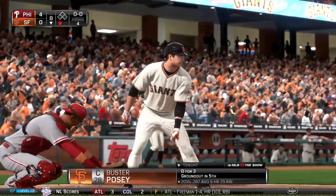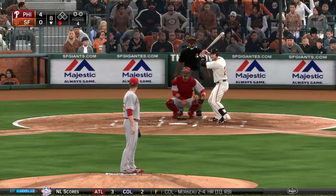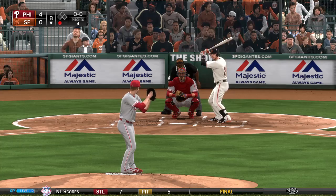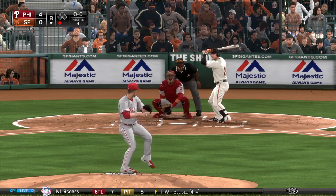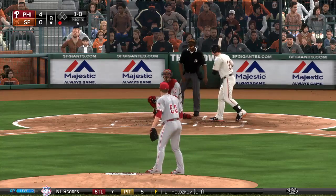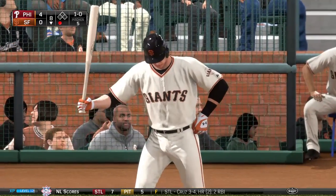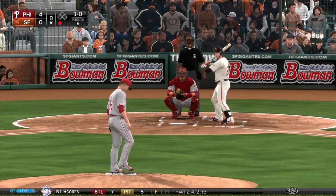Buster Posey will stand in now. He's been kept quiet out of the number three hole, hitless in his three at-bats so far. First pitch coming. Slider, but that's low as it's dug out by the catcher there. Well, you know, if there's anybody in this lineup capable of getting a rally started, this is the guy right here.